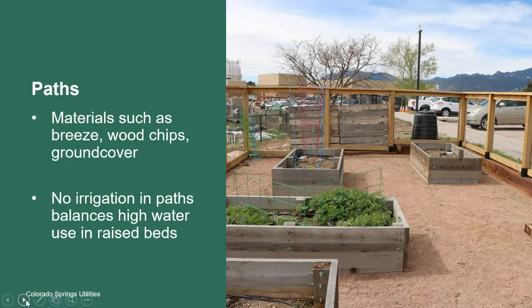Another thing that you could do is use wood chips. Maybe you clear out the soil around your raised beds and you put a 3 to 4 inch layer of wood chips, and that becomes your walking surface. That's a really good option because 3 to 4 inches of wood chips will suppress a lot of weeds. So if you want to reduce your weeding as much as possible, wood chips is going to be a better option than breeze. Now you will have to top dress those wood chips over time, but it's a lot easier to top dress your paths with wood chips than it is to spend your whole summer weeding your paths.